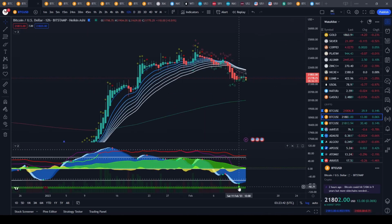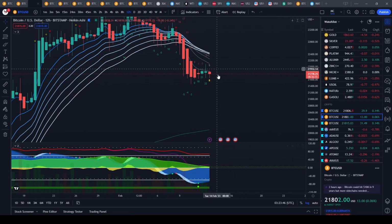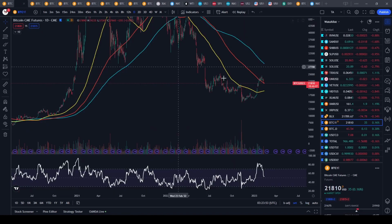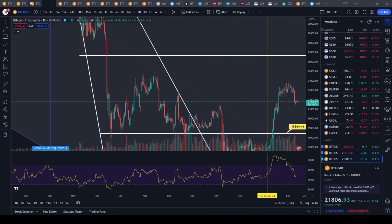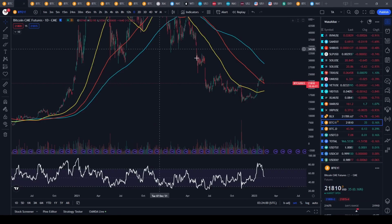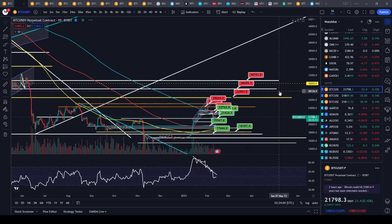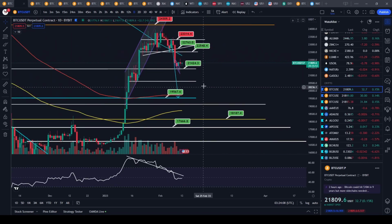We did get a green dot, but no real momentum, though. We can see that the trend is still trying to go towards the downside. So in my opinion, if Bitcoin keeps going like this, we could see some red tomorrow, and we might take out this support level. Right here, we are going to take out this support level right around the 21,400, and you're going to make your way down to around 20,500.